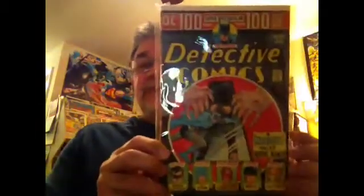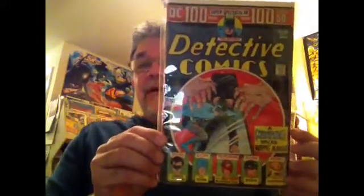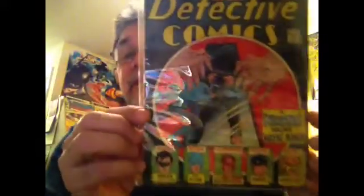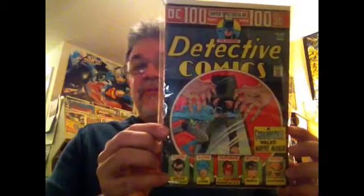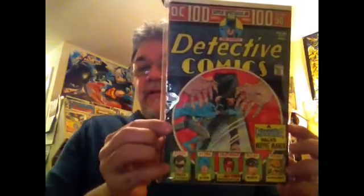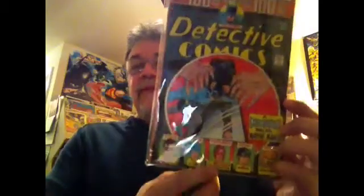Okay, here's a very cool one. Detective 438, A Monster Walks Wayne Manor. Actually got a really cool Mike Kaluta cover there. And like the other 100 pagers, it's got some cool reprints. You got some Silver Age Green Lantern and Atom, I think both by Gil Kane. This is actually the second part of the Manhunter saga by Archie Goodwin and Walt Simonson.